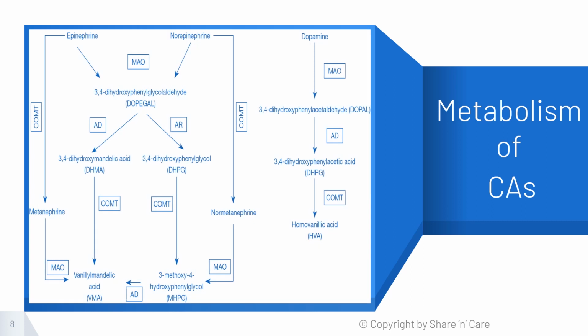Now let us discuss the metabolism of these catecholamines. There are two metabolic enzymes responsible for the degradation of these catecholamines, that is monoamine oxidase, also known as MAO, and catechol O-methyl transferase, also known as COMT. The catecholamine present in the neuronal area is first attacked by MAO and then by COMT, whereas the noradrenaline which enters the blood circulation will be first attacked by COMT and then by MAO. But the end result in both cases will be vanillyl mandelic acid.